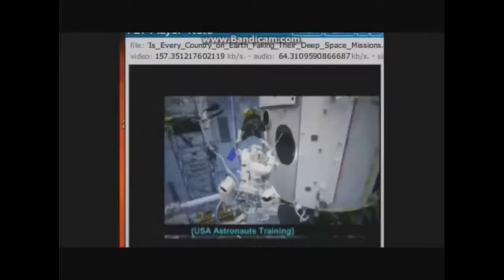It's a Chinese spacewalk. A bubble rises in the pool. It's complete fraud. And here on the International Space Station, they once even got caught with a scuba tank in space. It's ridiculous that they get away with this.